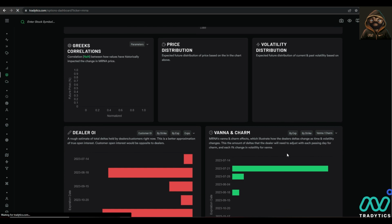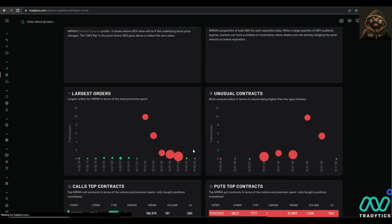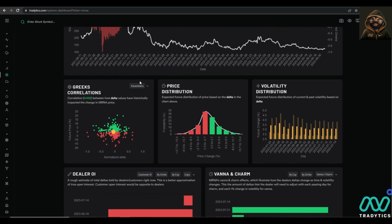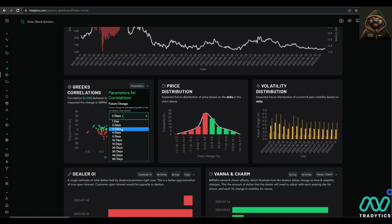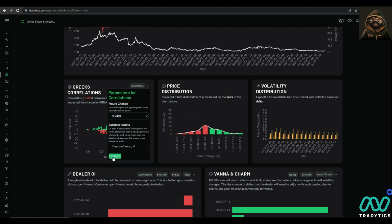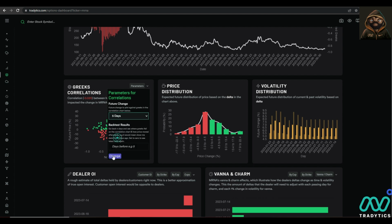Let me see if I can get its price distribution up. It was glitching out for me a little earlier. There we go. There it is. All right, so it's still showing some bearish leanings going into Monday, Tuesday as well. Looks bearish all week so far if we're looking at it, but that doesn't necessarily mean that it's going to continue to just go straight down.